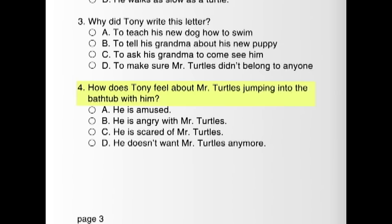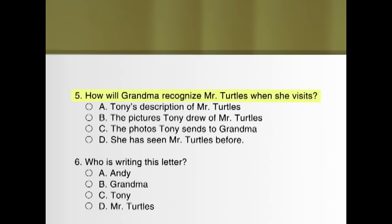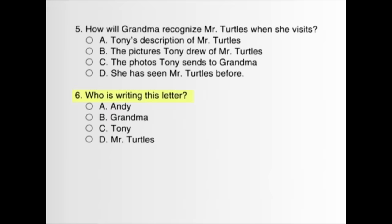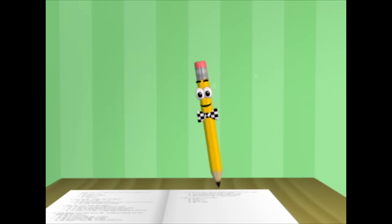4. How does Tony feel about Mr. Turtles jumping into the bathtub with him? 5. How will Grandma recognize Mr. Turtles when she visits? 6. Who is writing this letter? Now let's read the letter and look for some answers.